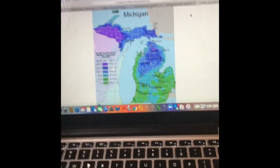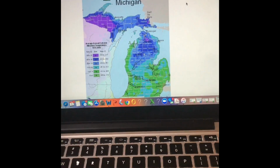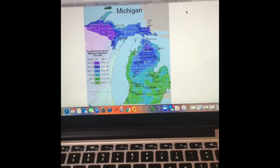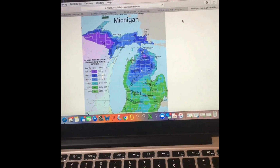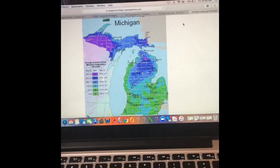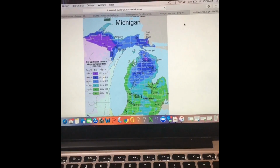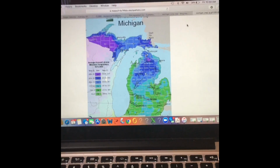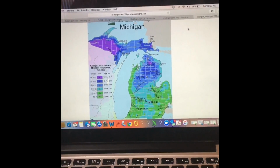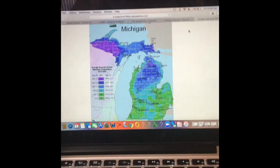First of all, check out the zone map of Michigan. All of those green areas are the zone that Flint is in and Genesee County, and that's a zone 6. There are things that we can't grow in our area, so you want something that is at least hardy to zone 6 to be able to grow here in Michigan. Keep that in mind when you're looking through the seed catalogs, because they have very lovely tropical things that may or may not grow well here.